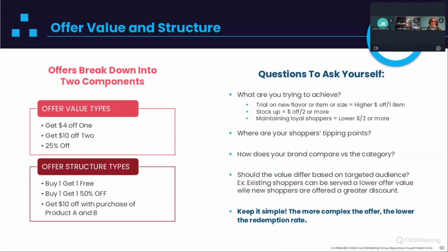Another question, what are your shoppers' tipping points? We would like to list some here, but they vary so greatly by category. But what is that offer language or offer value that really gets their attention? How does your brand compare versus the category? We just did an analysis for a client, and it turns out all of their major competitors had an offer out there that was in general 50% greater than theirs. That's going to make a difference.